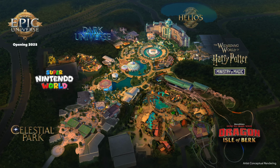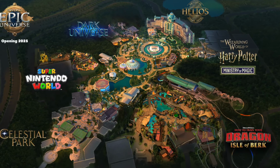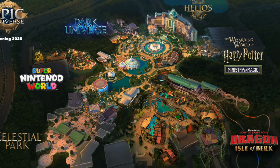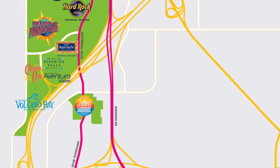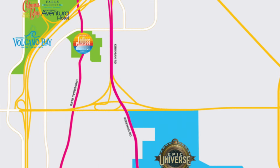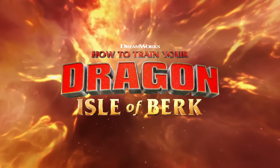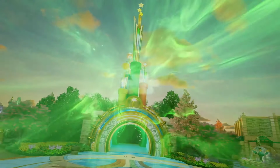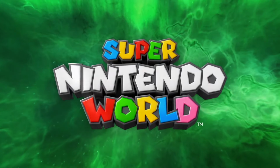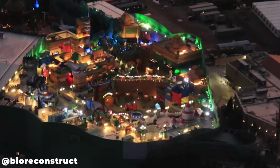But before we do that, for all those that are somehow unaware, Epic Universe is a brand new theme park coming to Universal Studios Florida, and is currently set to open May 22nd of this year. Epic Universe is located just a few miles south of Universal Studios at Islands of Adventure in Orlando, Florida. This new park will include brand new lands themed to How to Train Your Dragon, the Wizarding World of Harry Potter, Universal Monsters, and my personal favorite, Super Nintendo World. So let's not waste any time and get going on our nighttime tour of Epic Universe.